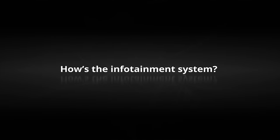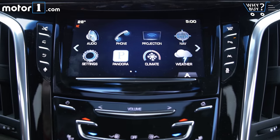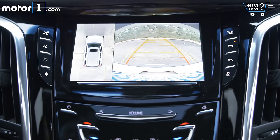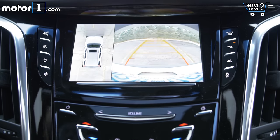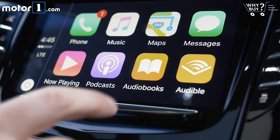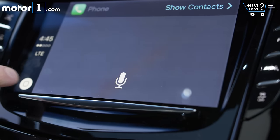How's the infotainment system? Cadillac's CUE system has been hotly debated and derided since its first instantiation. I don't hate the touch controls, but I don't think they're game-changing either. However, I think the overall feature set of CUE is very high. You'll just have to spend a lot more time learning how to access it all.